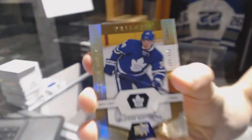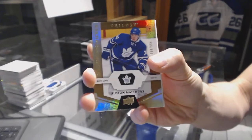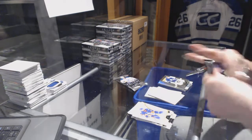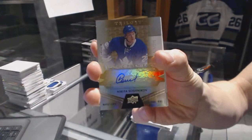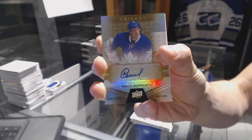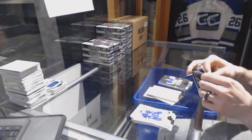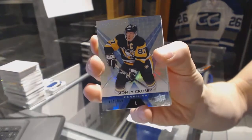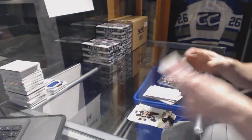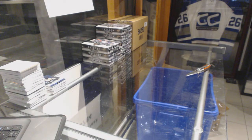Rookie number to 999 for the Toronto Maple Leafs, Auston Matthews. We've got a level 2 rookie autograph, number to 275 for the Toronto Maple Leafs, Nikita Soshnikov. And we've got a rainbow blue number to 849 for the Pittsburgh Penguins, Sidney Crosby.